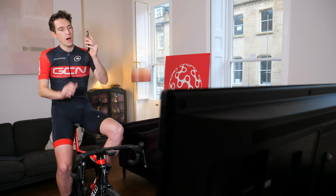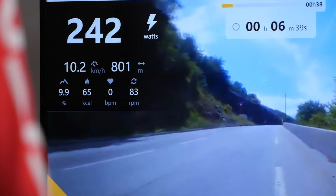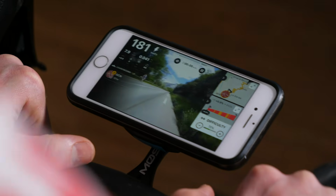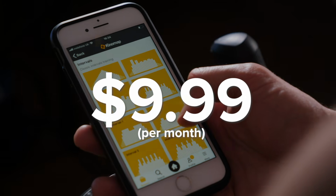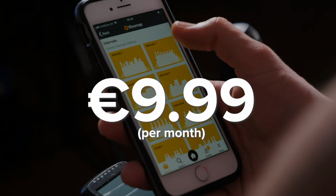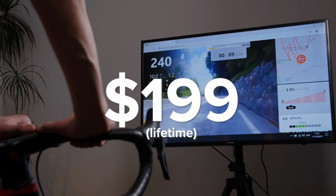Now, it's available for iOS or Android. There is no desktop version, but you can still watch your videos on a big screen. More on that a little bit later. It's a subscription service, $9.99 a month with no long-term commitments, and that's either dollars or euros. You can do an annual subscription of $79.99 or a one-off lifetime payment of $199.